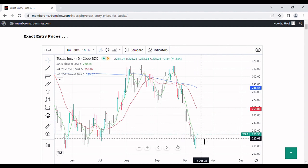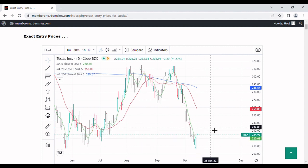Now it's just above, right this second, above the 5-day moving average, but it did close above the 5-day moving average yesterday. So we had a close yesterday of $221.72, and the moving average for 5 days was about $220. So it's up a little bit, and that's the first time it's closed above it since all the way back in September 28th. So that's a very interesting little development.